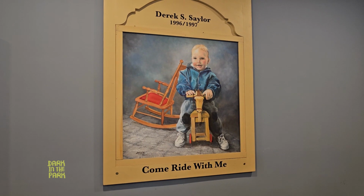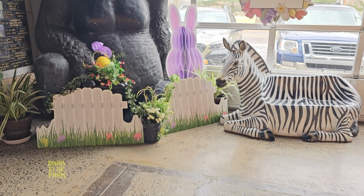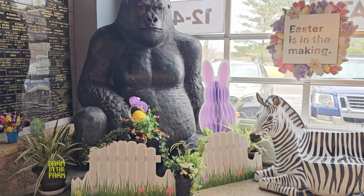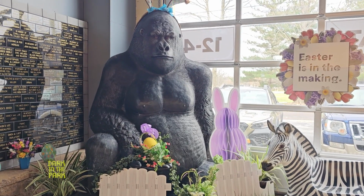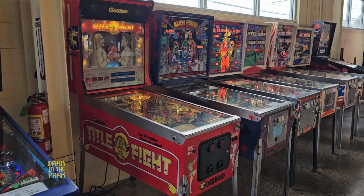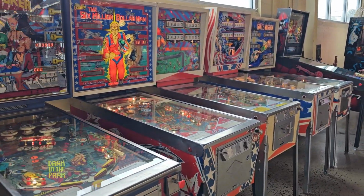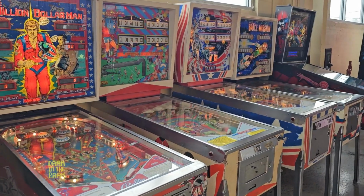Inside the gift shop, there's this painting of Derek S. Saylor, who the Carousel is in honor of. He's a young boy that died at 13 months from meningitis, and his parents, Mark and Donna Saylor, donated the first $100,000 to start with the restoration of this carousel.